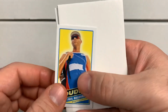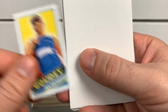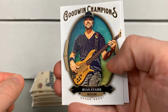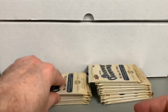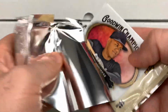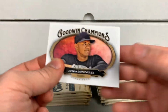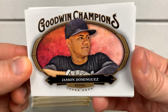Definitely appreciate that. Oh, love the minis. Beach volleyball. Got another spacer. We got Ryan Stasek. Definitely, if I got to choose an auto, I would definitely want Franco, Jasson Dominguez, because I haven't hit him in anything. Or Joe Burrow, because those are closest to the PC. Here's Jasson Dominguez.